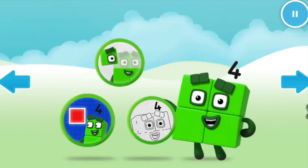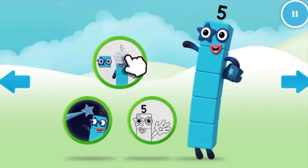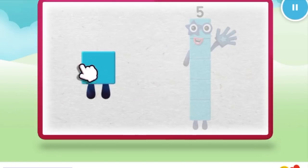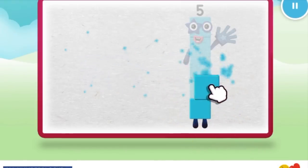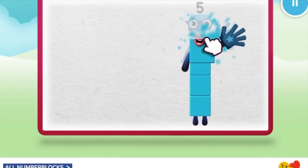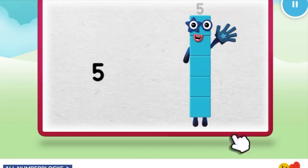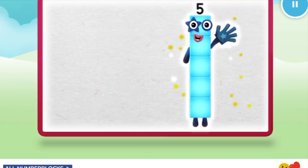Welcome to Numberland. Let's make and play with the number blocks. Let's make number block 5. 1. 2. 3. Nice, keep it up. 4. One more to go. 5. Now, numberling on top. Well done.